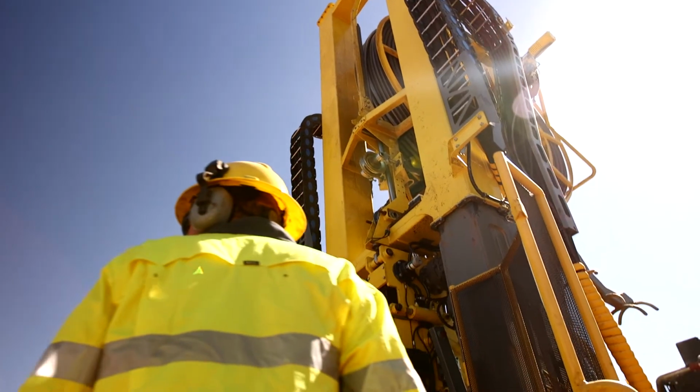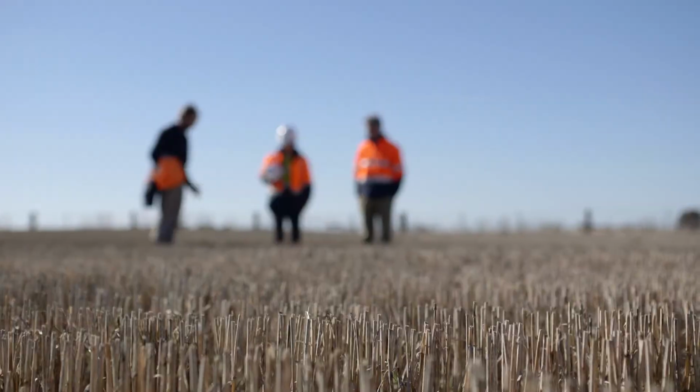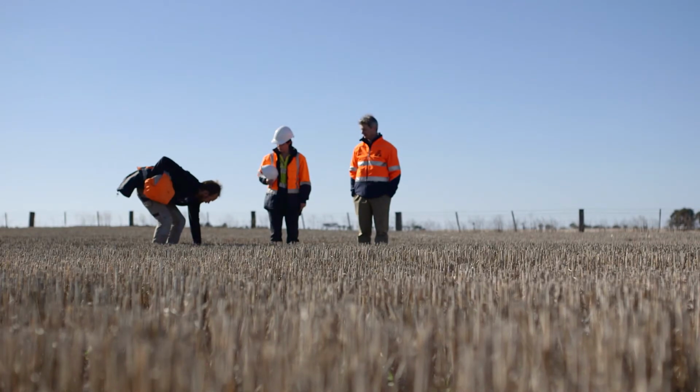The RoXplorer coil tubing drilled holes were straight and vertical in both trials. Drilling rates in both trials were also consistent with achieving our target drilling cost of $50 per meter.